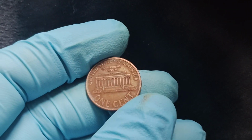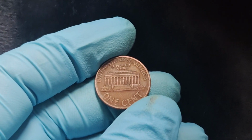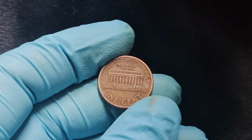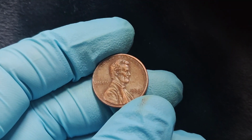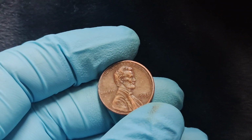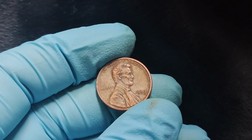Let's start with the basics. Most pennies minted in 1993 were made in Philadelphia, but here's the kicker. These coins didn't carry the famous P mint mark. For most years, that's no big deal. But in 1993, there was an ultra-rare batch of pennies that accidentally got a little special treatment. Rumor has it that these coins were struck on high-quality planchets normally reserved for collector's items.